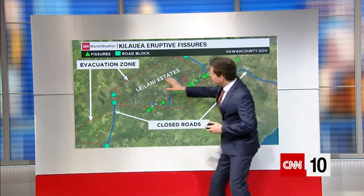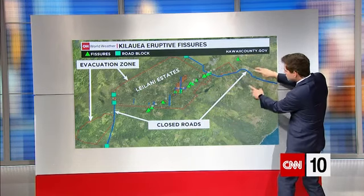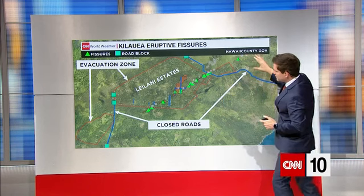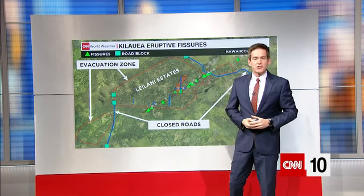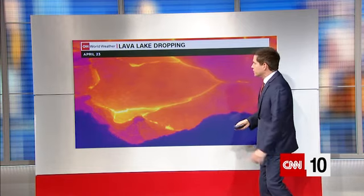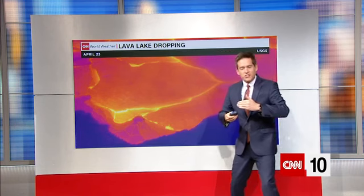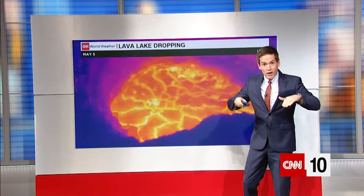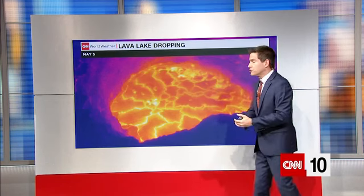This is the layout here of Leilani Estates. There's the evacuation zone. There are the closed roads. The new fissures have impacted the eastern area here, so we'll continue to monitor that. But this whole area here, folks, have been taken out of the way with good reason, as you can imagine, as these things continue to pop up every few hours, every day or so. This is the lake, of course, and this is the camera that I've been showing you the last few days, noticing that as the lake drained its lava, it went underground, and that's the lava that's coming up through the fissures. I think, again, that's going to be the main threat.